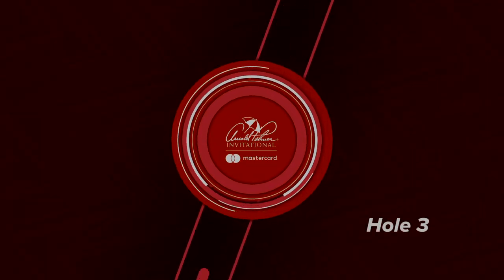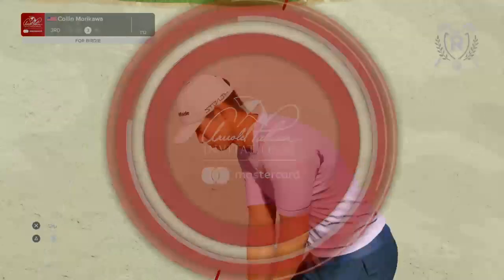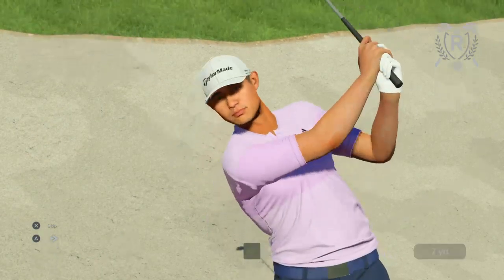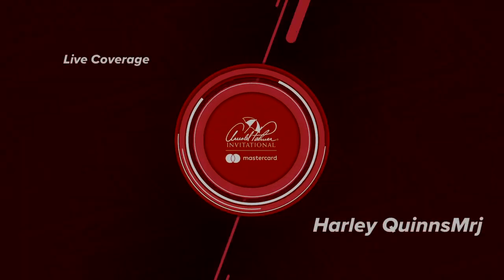Now over to Collin Morikawa. He's currently trailing his rival. Let's see what happens here. Here's a chance to get up and down from the greenside bunker. It's time to check on the leaderboard.